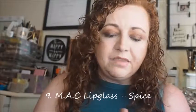And then I don't really like lip glosses, even though I've got quite a few of them. I don't know why I've got so many lip glosses when I don't really like them that much. But I have been using this one on top of lipsticks that I'm not that keen on, which I will talk about in a minute. And this shade is really nice. I got this out of a Look in a Box. This is the only lip gloss that I've got by MAC. And this one is in the shade Spice, and it's a really nice everyday neutral shade, and it looks good over a matte lipstick.